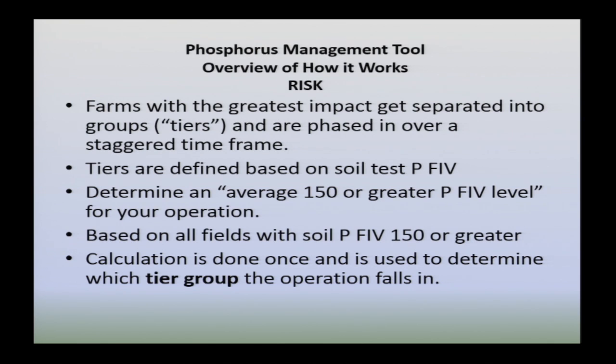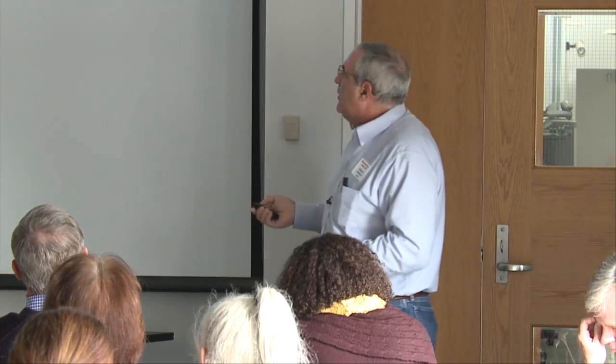You take all the soils that are 150 or greater. So if I got 4 of them, then you're going to take all those, add them up, divide by 4, and that's your average FIV over 150 score. That determines when and how you have to implement, what category that you're going to get phased into. Again, it's done one time. You're going to get allocated to a tier, and that's where you're going to work from.